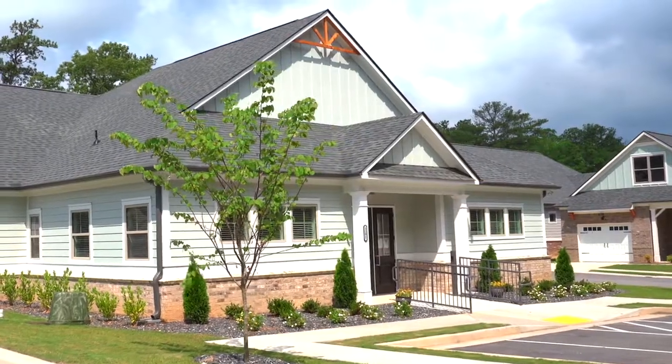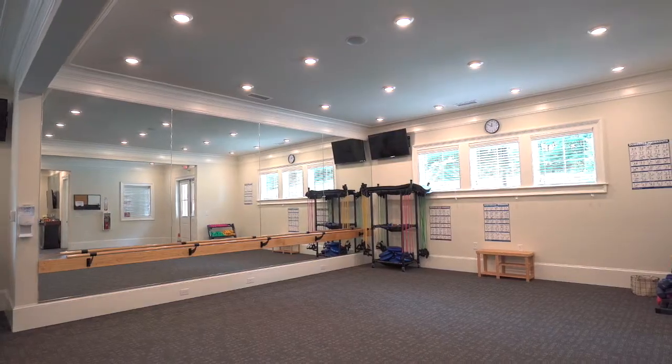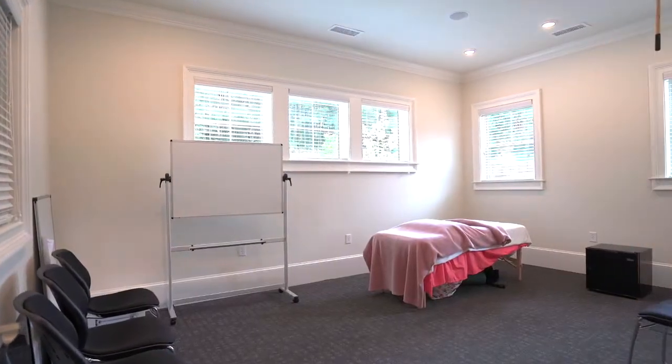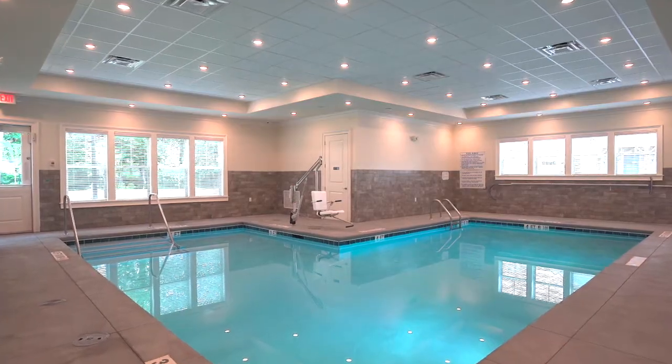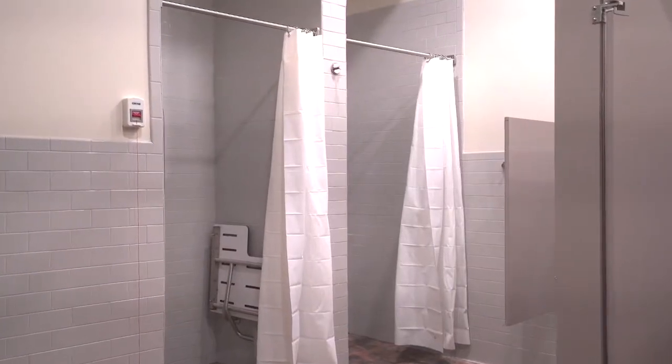Also located on the property is the Wellness Center, where you can keep up with your movement, personal exercise, or group fitness programs. Enjoy our climate-controlled heated indoor pool for water aerobics, swimming, and water fitness.